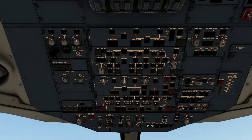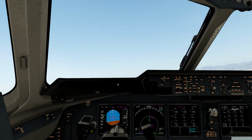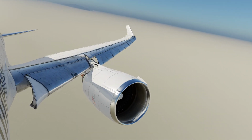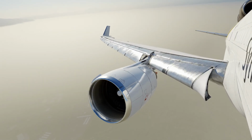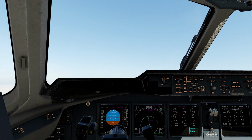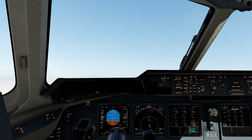Check. Alright, overhead stuff. Let's go ahead and turn off the landing lights, the taxi lights, and the runway turn off lights. Why is that off? Okay, climbing at 250 pitch, 1,000 to go. So we just crossed Pomona at or below 7,000, so we'll go ahead and take it back up again. And take her up to 14,000 feet. There we go.